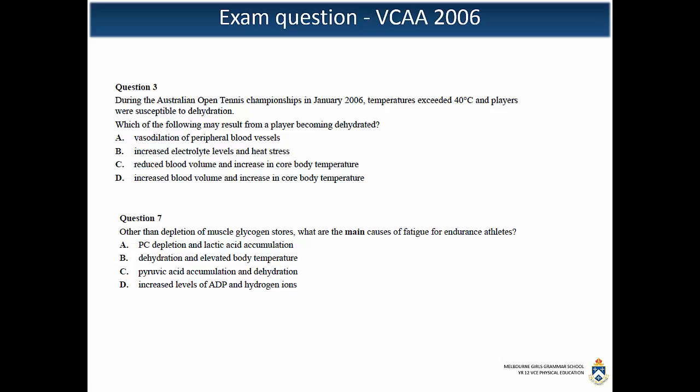Pyruvic acid accumulation and dehydration. No, it doesn't. Pyruvic acid doesn't accumulate. Increased levels of ADP and hydrogen ions. That's not associated with endurance athletes. So the answer is B. Again, they'll use thermoregulatory fatigue now. That's the more sophisticated term. That's the fatigue mechanism. Dehydration is the result.